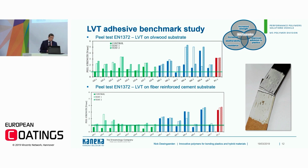And there we have seen that these MS polymer based formulations all exceed the 1 megapascal, or 1 Newton per square millimeter range, whereas some of the acrylic dispersions fail at these substrates. Also, the highest strength levels are achieved with MS polymer compared to the 2-component polyurethane. So, quite nice results here.